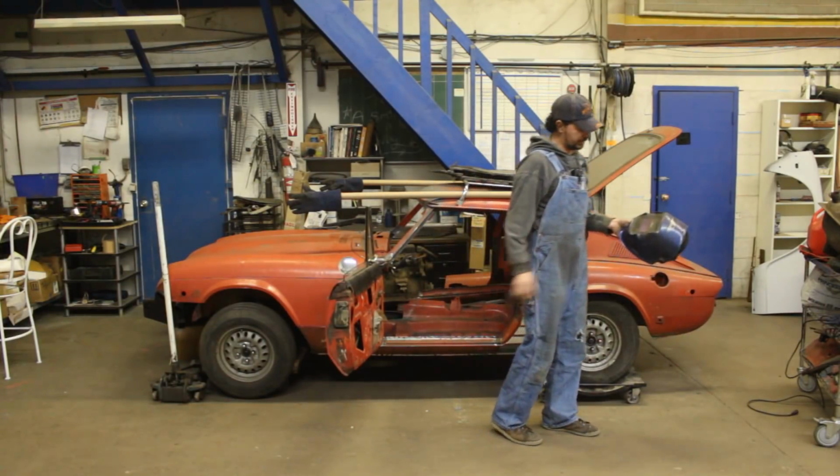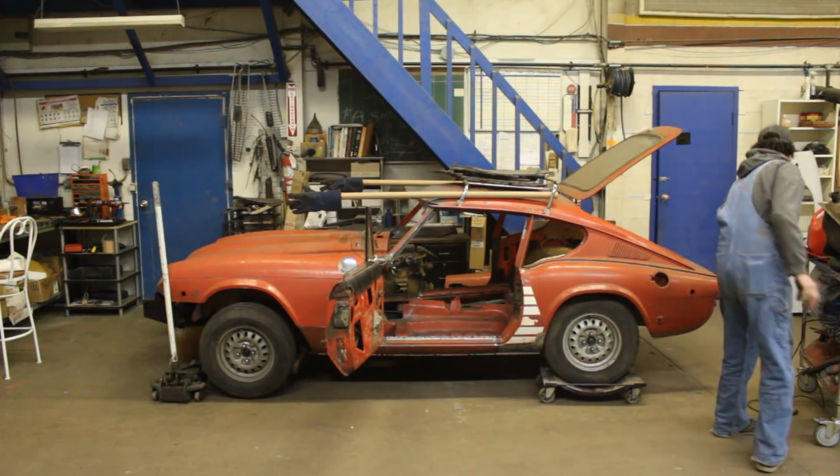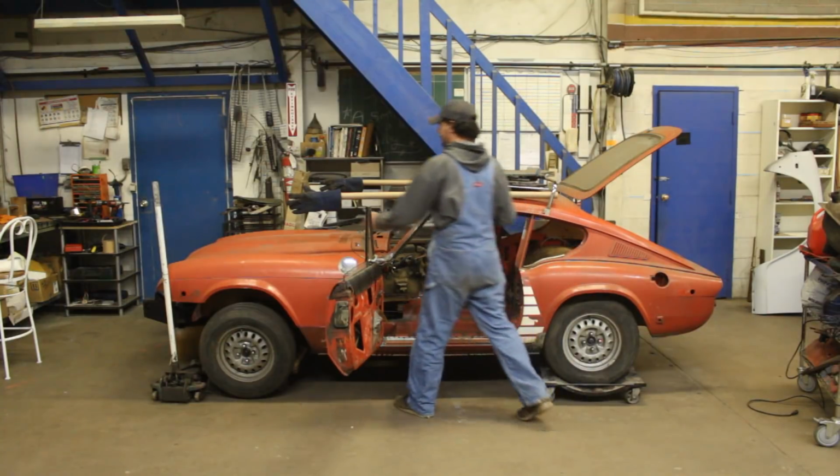I got a new welding helmet, so this one is going to be spare now. We'll see how that works.